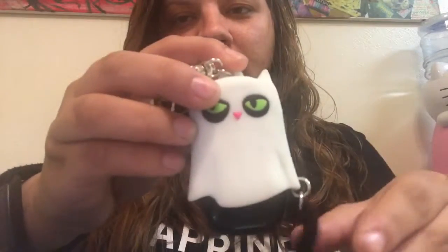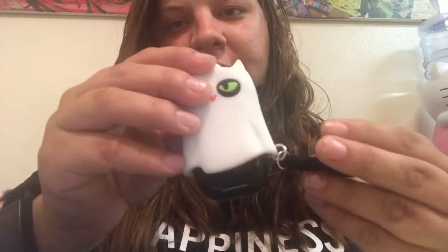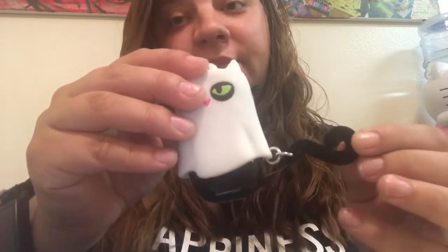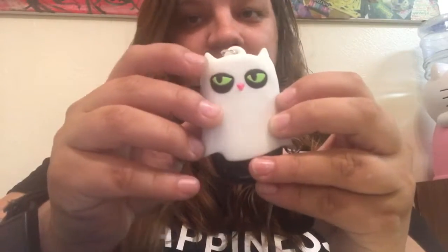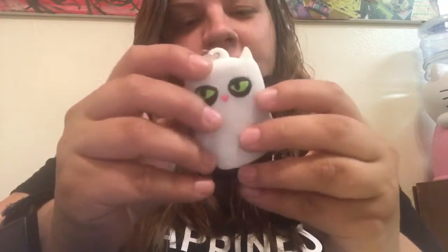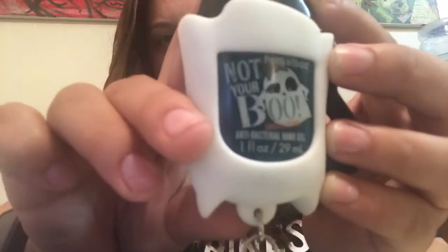Then I also got this, which is a kitty keychain. And it has a little tail, and the tail is fuzzy. And this part feels kind of plasticky. And it is glow in the dark, so when you turn off the lights, it glows. And then I put my little Germix in there, and it says not your boo, and it has a little ghost on it.